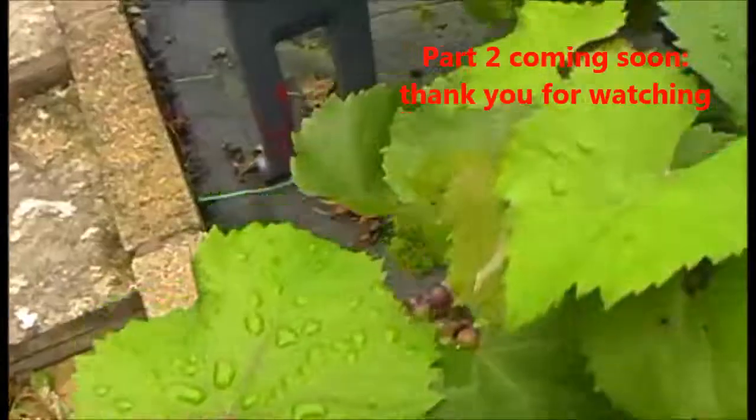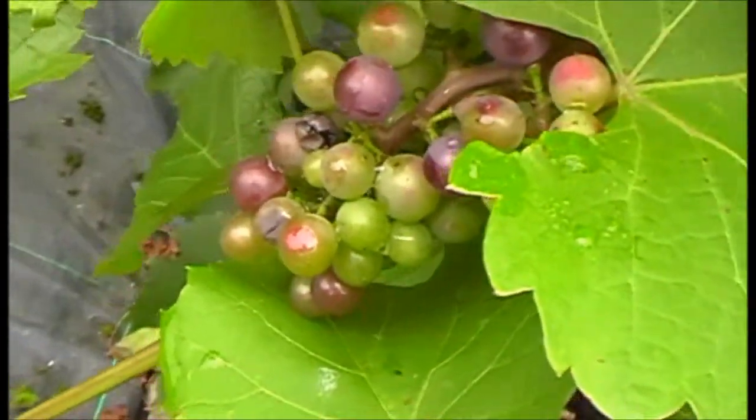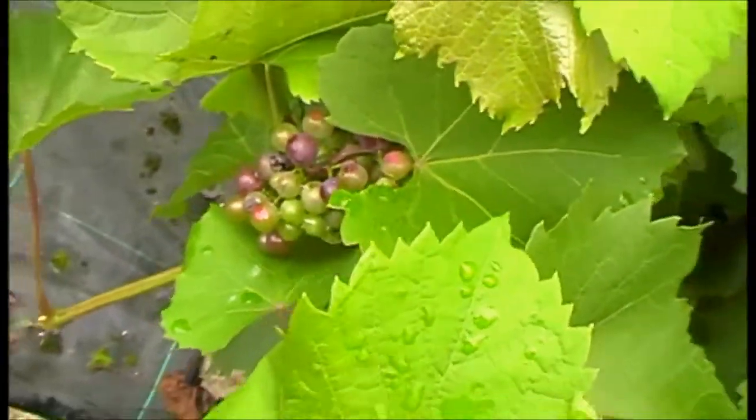And if we go outside to this grape outside here, again you can see there, just starting to turn now. Let's go and have a look in the other greenhouse.